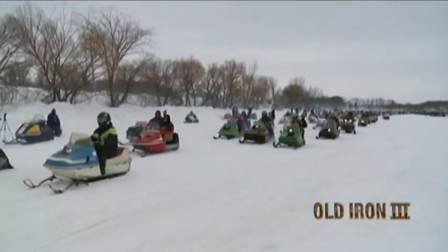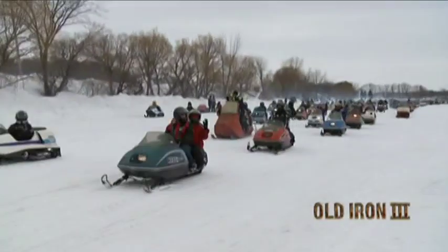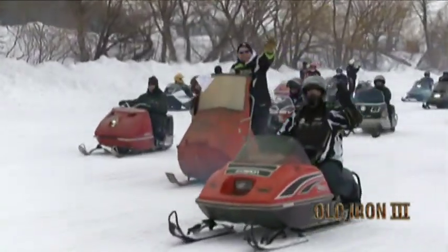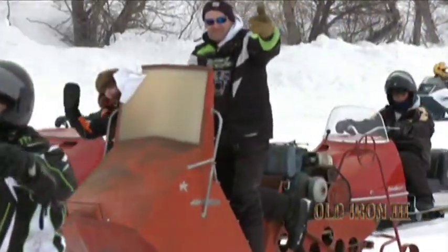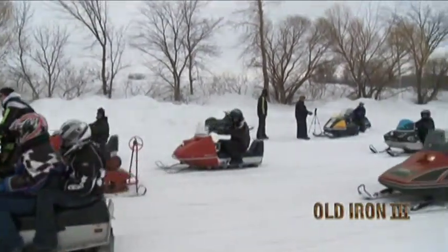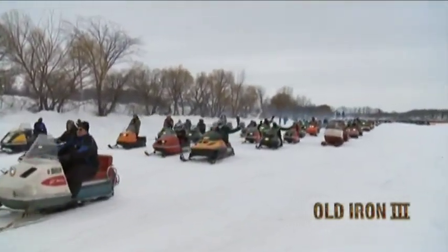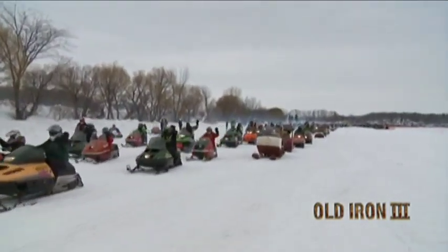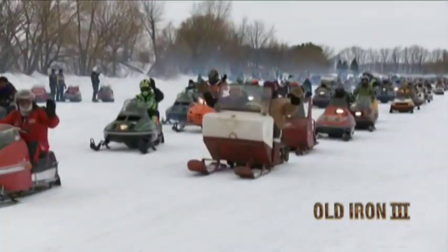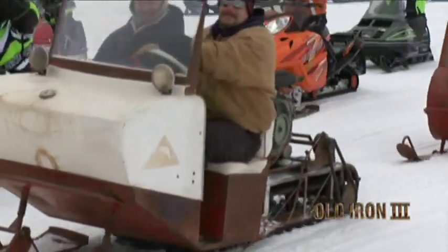Suzuki sled with their blue, red, and white color combination. Unrestored, but in beautiful condition. Running fine today. Snow Traveler. And just to add to the excitement, here comes an Arctic Cat, double wide. Look at that, two side by side. And a smaller Arctic Cat right behind. Look at that, nice stuff.